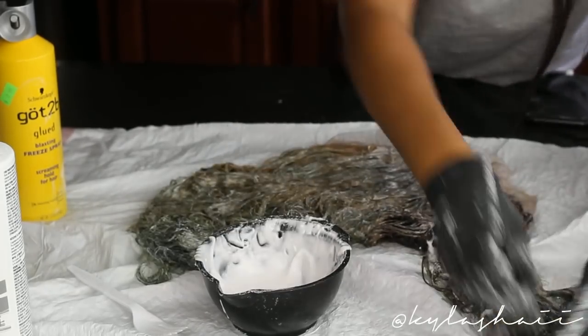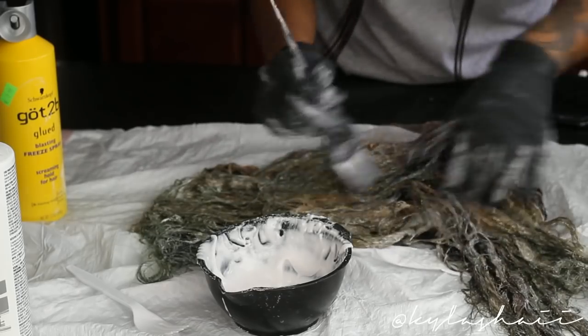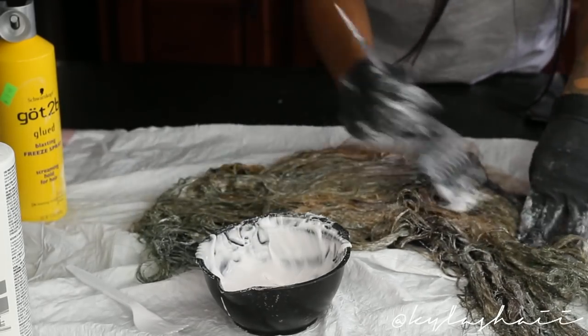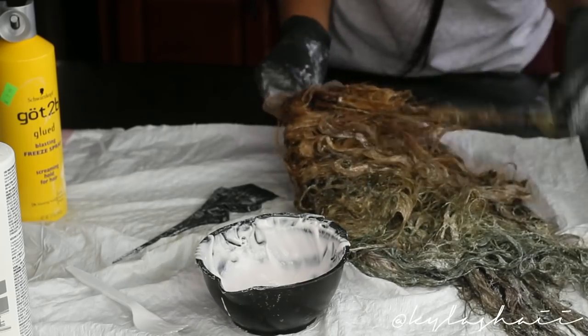Y'all can start to see how the color's changing on that side, and bitch, it's ugly. It was just looking so bad, and I was like, I can't stop now. Let me just continue. So yeah, y'all can see that at the top it's that bright blonde color, and at the bottom it's that ugly green, and it's getting lighter by the fucking second. It's just getting worse. Like, it was just horrible.